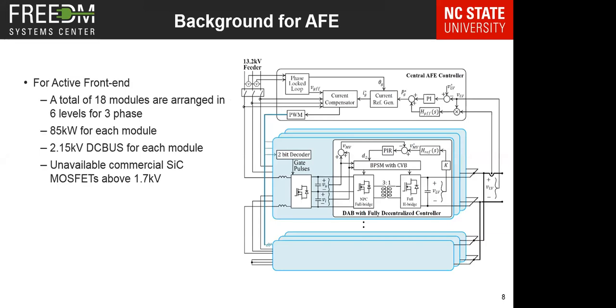For the background of the active front end, as Dr. Feng previously introduced, we have a total of 18 modules arranged in six levels for three phase. For each phase, we have six levels and 85 kilowatts for each power module. The DC bus for each module is 2.15 kV. But as you know, for commercially available silicon carbide MOSFETs, the highest voltage is 1.7 kV. So we need at least two of these devices in series to withstand the 2.15 kV DC bus.